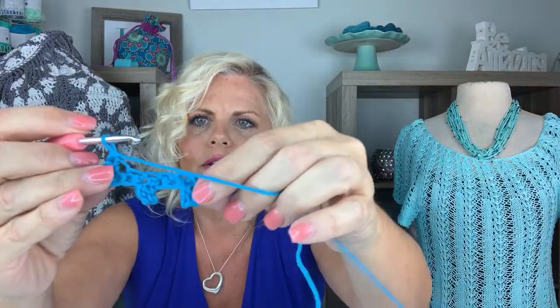So we're going to chain 1 and double or single crochet into each stitch across, which will be the free loop of each foundation single crochet on the opposite side of them. And then the last stitch will be in the last chain of the first picot. So we'll have a total of 13 stitches, or a multiple of 3 plus 1. We have 4 multiples plus 1, so it is 4 times 3 is 12 plus 1 is 13.